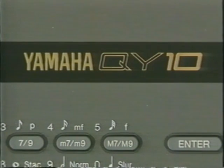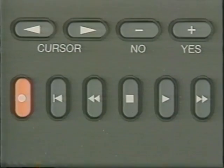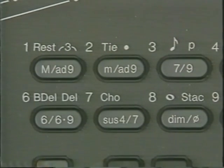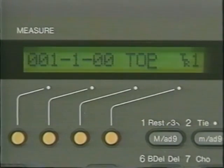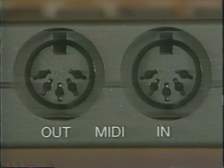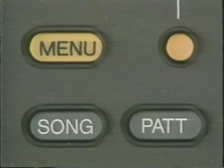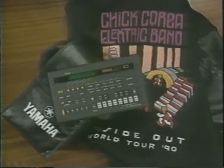The QY10 even features a way to record chords from the micro keyboard. Using this feature, the QY10 allows you to play and record a different inversion of each chord in the song by simply pressing a single key. Additional tracks and other features too numerous to mention here give you everything you need to create complete musical arrangements for virtually any popular music situation, anywhere, anytime.